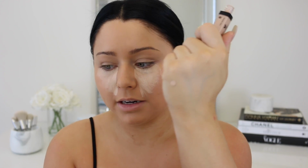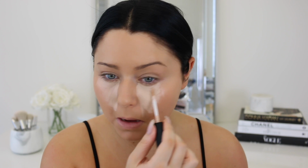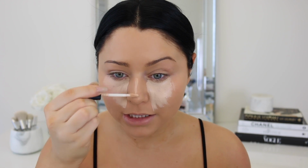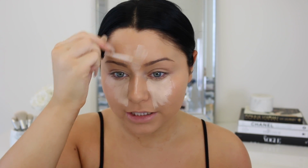Actually, this shade is not that bad, like I thought it was. It definitely is pink tone, like I will show you guys here. So you see how it has this pink undertone, but I guess next to the foundation, it doesn't look that bad. So I'm just going to pop this on the center of the face as well, because you guys know I like to highlight.